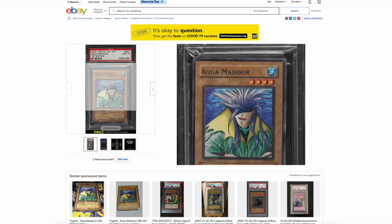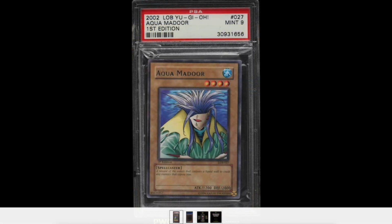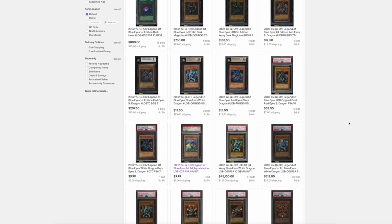Wow, look at that card floating. Aquamador, absolutely. Look at that whitening. Holy hell. I don't know about this one. Then this one is very interesting.